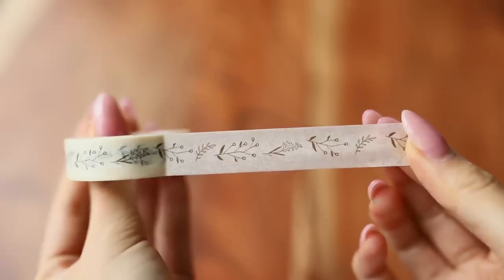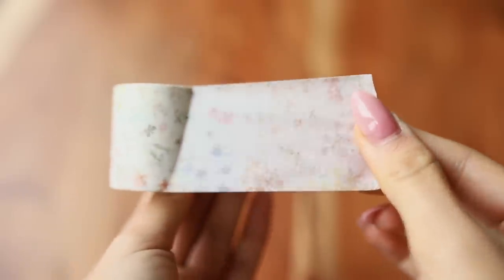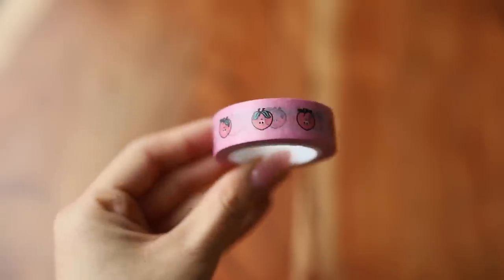The other washi tapes that I got were floral pattern. So both of them actually have a cream background. This one just has brown florals in a straight line, which I just liked how simple that was. And then this one's a thicker washi tape and it has pastel florals all over it. And then finally I got a washi tape with the smiling fruit characters that I loved so much. This one had the peach on it.